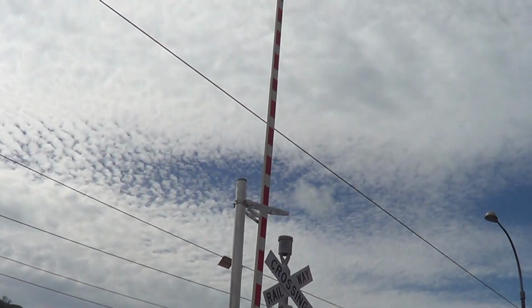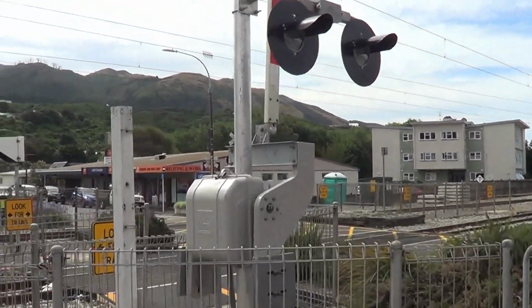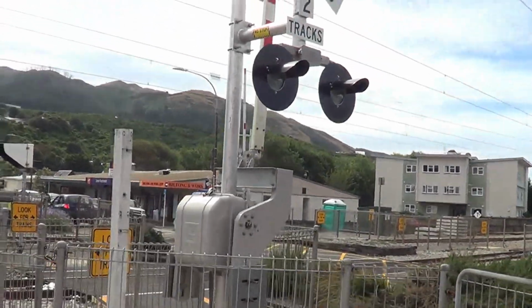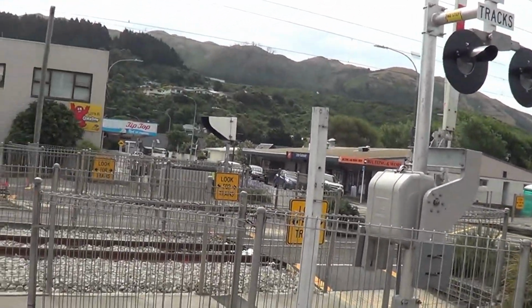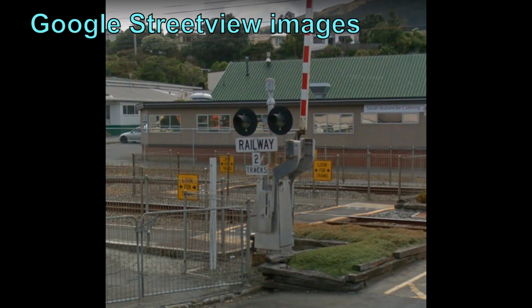Okay, we are in Linden today at the newly upgraded level crossing. This was done just last week. I don't have any old videos though of this crossing to show you, unfortunately. Now I can see up the line the McClellan Street crossing is down. There's a train due, it's running a little bit late actually, so this crossing should activate shortly.